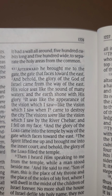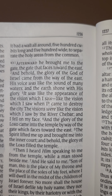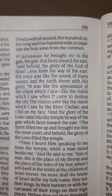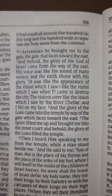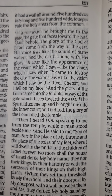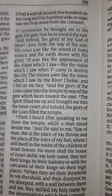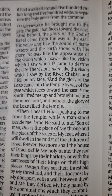Afterward, he brought me to the gate that faces toward the east. And behold, the glory of the God of Israel came from the way of the east. His voice was like the sound of many waters, and the earth shone with his glory. It was like the appearance of the vision which I saw, like the vision which I saw when I came to destroy the city. The visions were like the vision which I saw by the river Kebar, and I fell on my face. And the glory of the Lord came into the temple by the way of the gate which faces toward the east.